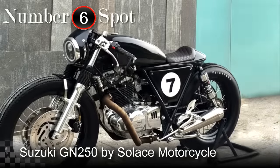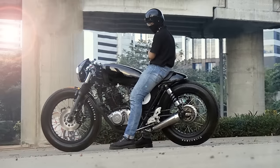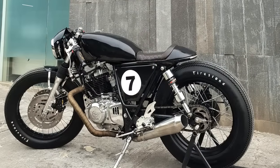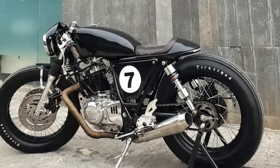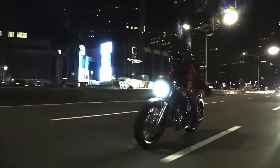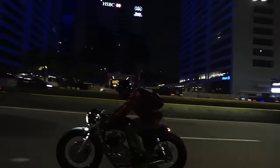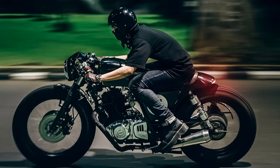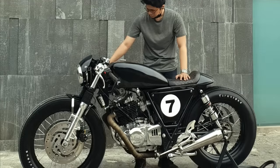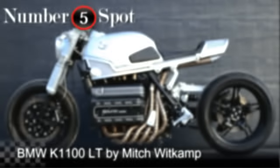And here is something very simple, but extremely handsome. Probably one of the coolest cafe racers I've ever seen, among all the small displacement motorcycles. All the proportions are simply perfect. In fact, the stance and proportions are so well balanced that from certain angles, it looks to be a much bigger motorcycle. And all this is the result from a non-professional builder. But I am glad to see it on this honorable sixth place.